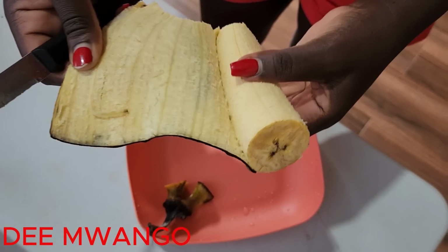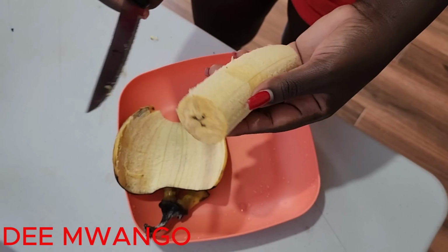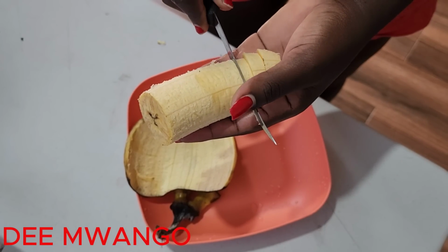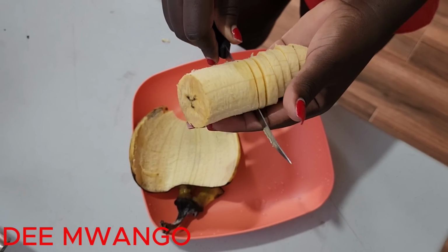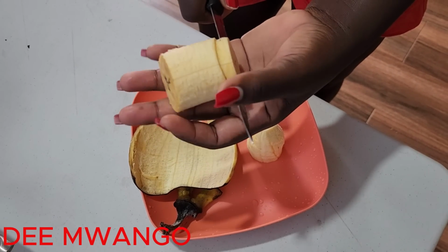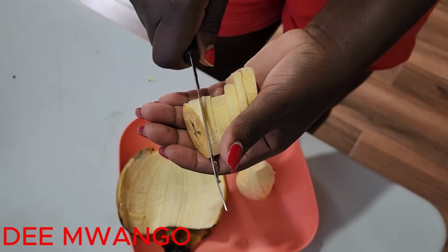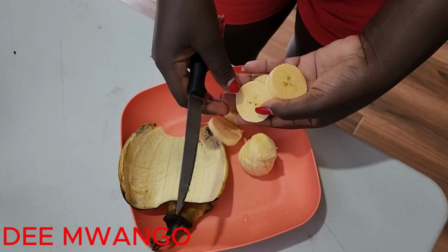There we go. You peel it first like that, then you slice it the way you want. So this is my favorite way of slicing it, like that. So you can slice it in different shapes depending on what you want. This is my favorite. Okay, there we go.